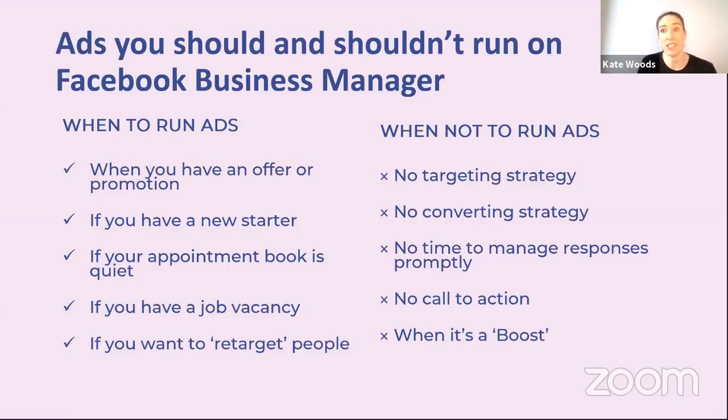The next thing is no converting strategy, which we've kind of just touched on. The next one is a real biggie if you haven't got time to manage these, because the ideal scenario is that you just set it up and forget, isn't it? But unfortunately, that's just not quite how it works. When you're initially setting up an ad campaign, it takes time. And then you're also going to need to monitor how it's working and tweak it if it's not working as well as you want. And then once it is working, you're still going to want to keep an eye on it just in case.